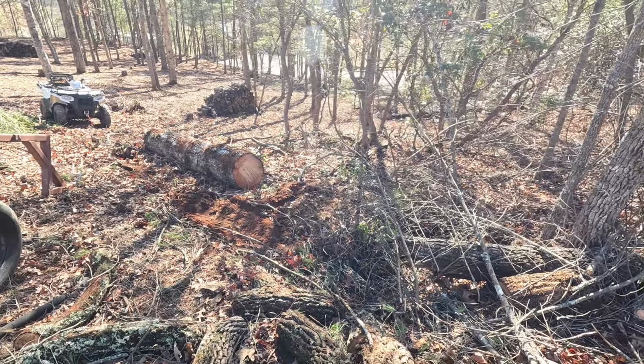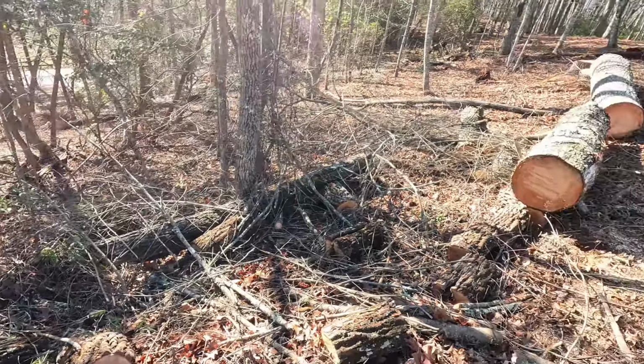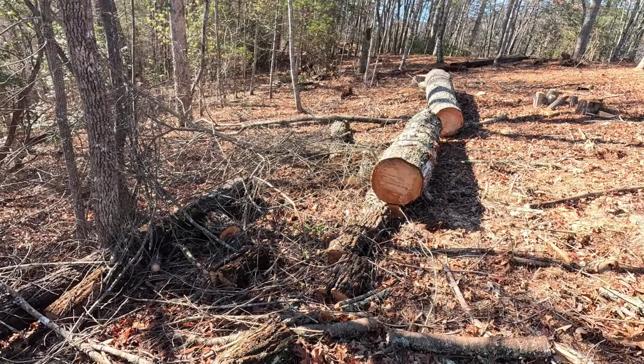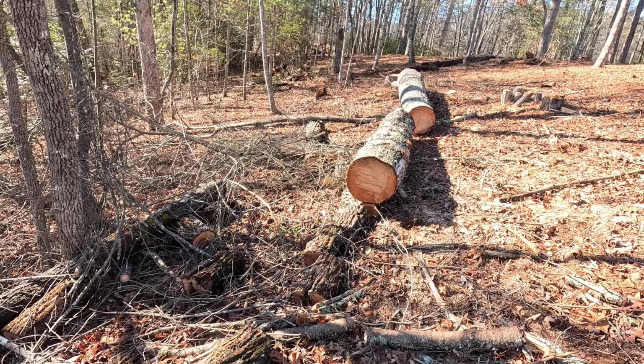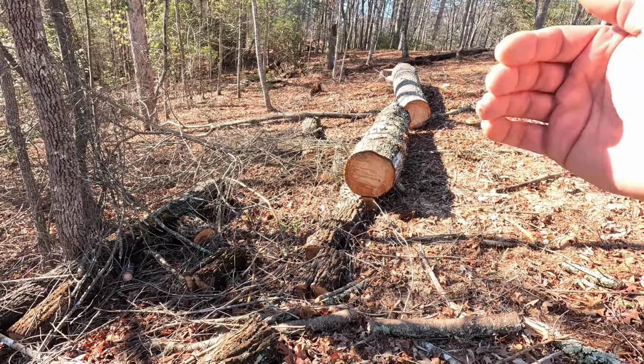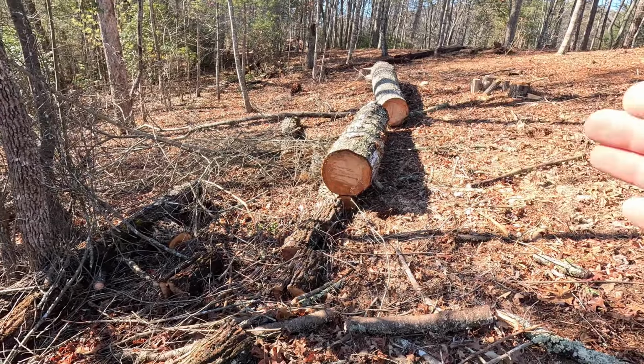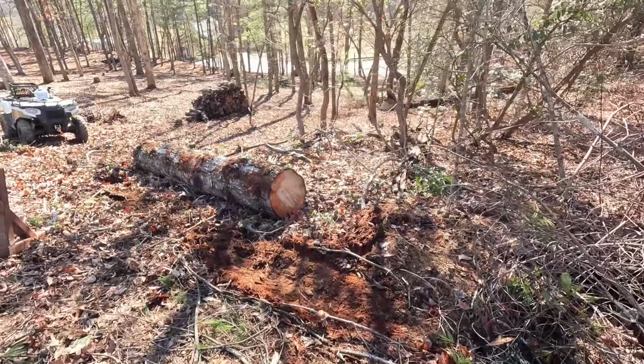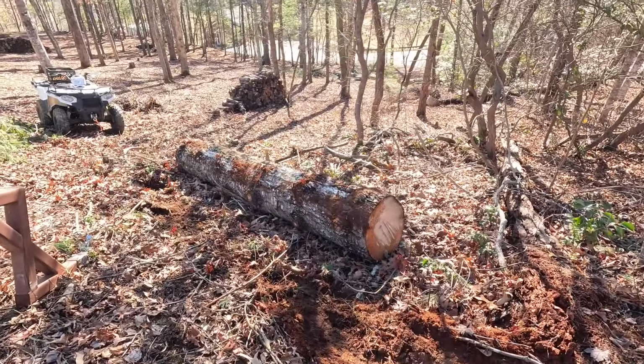All right, guys, got that pulled around there just like I wanted it to. Here are the other two that are going to need some similar action to get these pointed to where I'm not pulling them across the hill. But this went just fine.